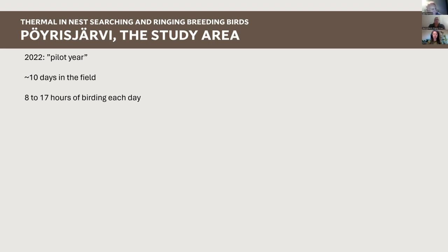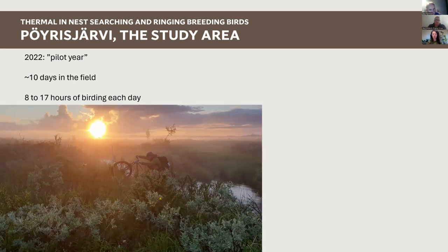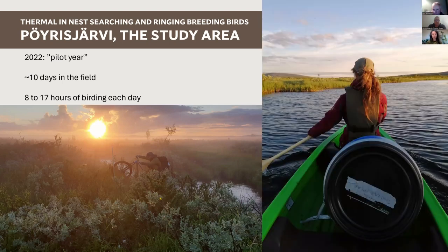We are moving mostly by bike, which is easy and lovely, but also by canoeing. In typical days, we usually move something like 10 to 20 kilometers in one day. Of course, the actual amount of walking is much harder, because when you're searching for nests or chicks, you are walking in zigzags.